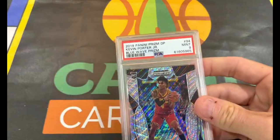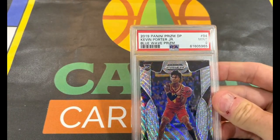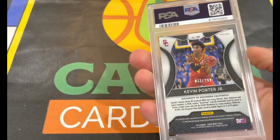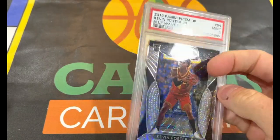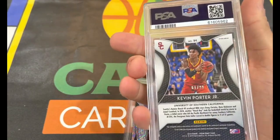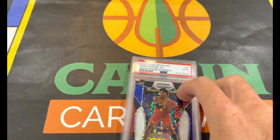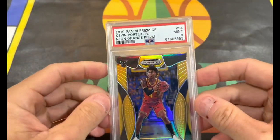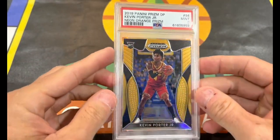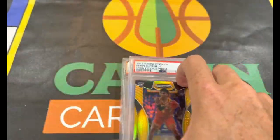Some more draft picks. I won't take a lot of time on these. These are called Blue Wave, which is really weird to me because they look silver, but these are actually numbered out of 299. Red, white, and blue, which is actually numbered to 99. So in the draft picks back in 2019, the red, white, and blues were actually more valuable than the silvers. Here's a neon orange prism PSA 9. This card is numbered to 149.